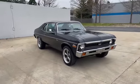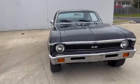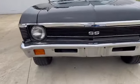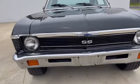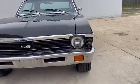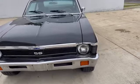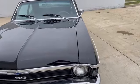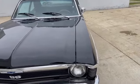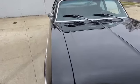All right, let's get up close and personal with it so you know exactly what you're getting. Front chrome bumpers in good shape. All your grills and lights are okay. Lights, turn signals working, wipers working. Hood lines up good. Paint is deep.